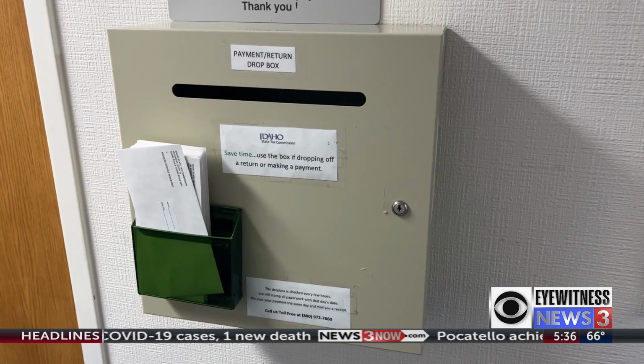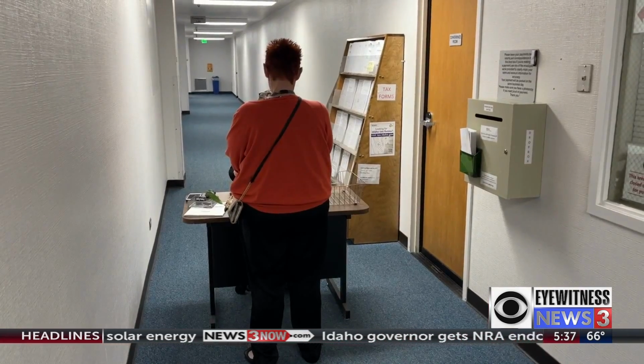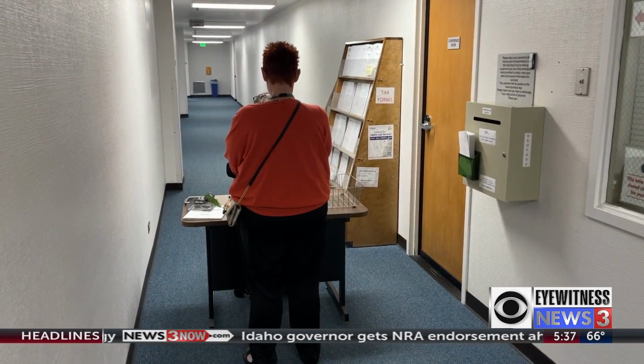While the state tax offices may be closed, Iman says there's still time to e-file. We actually have links on our website to software providers who provide free e-filing to people who qualify. So basically, if your adjusted gross income is $73,000 or less, you probably qualify to e-file both your federal and your state tax return for free. In Idaho Falls, I'm Braden Wilson.